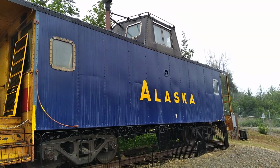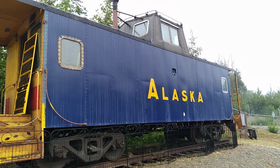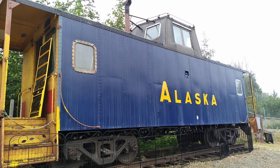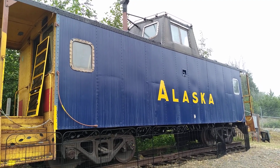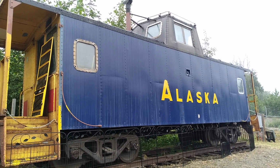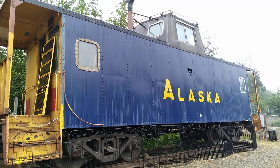Well, hi, folks. It's a rainy day here at Alaska Live Steamers and Alaska Central Railroad. But we're going to take a look at some of our other train items that we have here, and we have a full-size caboose. This is the 1074.